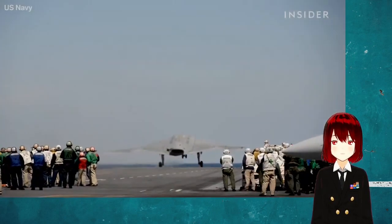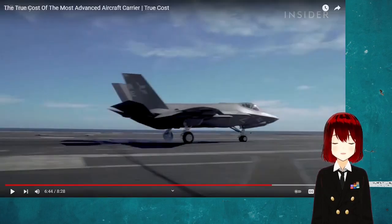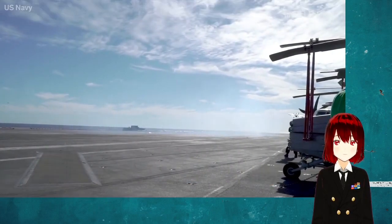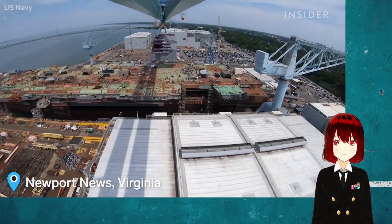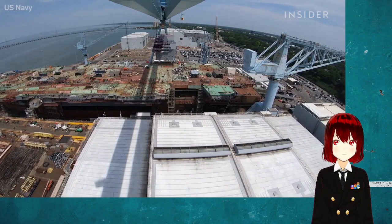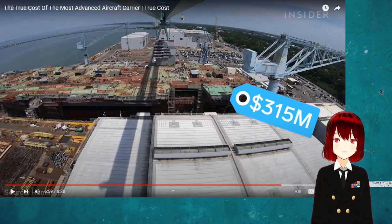Oddly enough, the new launch system can't handle the newest fighter plane, so that's ironic. The Ford will need a retrofit to handle the F-35 stealth fighter. The next Ford-class carrier is under construction in the shipyard, but it's already being modified for the F-35 at an added cost of $315 million. Ah yes, just like standard projects. Anywhere you go, it's the same thing.